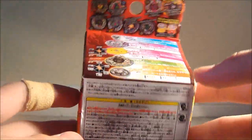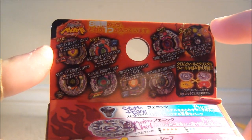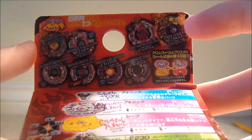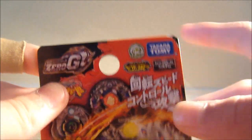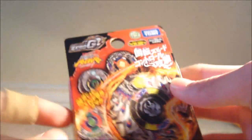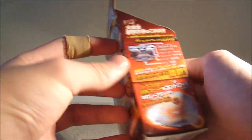I'm having a Samurai Ifrit coming in the mail soon from the store for free. Up here, it says all the bays you can get in here. Actually, there is no prize bay in here. It's just the super rare Thief Phoenix, and there's 3 rares, I think. Over here is 0G, the new toy logo, Metal Fight Beyblade, right spin, Takara Tomy, and it looks pretty epic. I hope I do get the super rare, so wish me luck, guys.